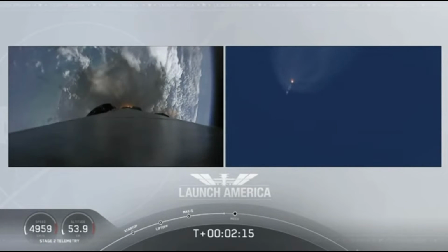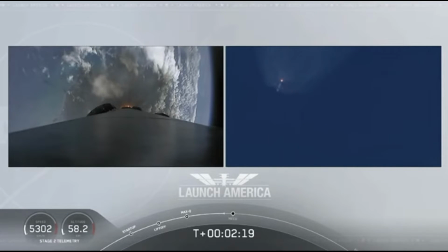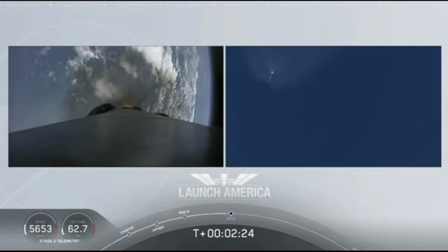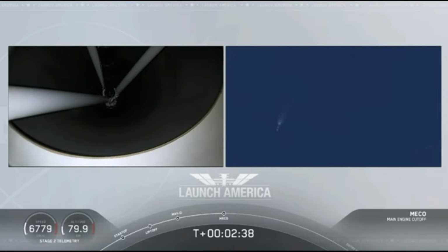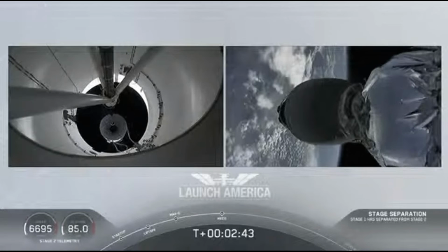Coming up in about 20 seconds. M1D throttle down. We heard we're throttling down the Merlin engines on the first stage. And we have MECO. MECO. 2 Alpha. Falcon stage separation confirmed. Copy 2 Alpha.